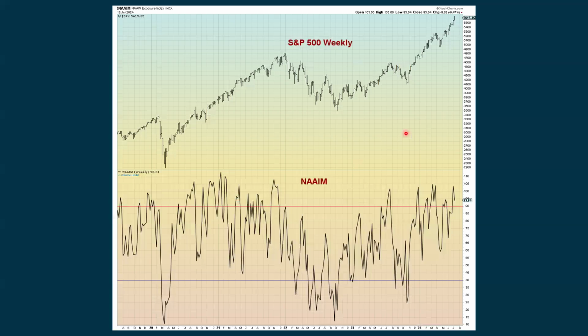Also, the active asset managers, they're getting positive. In fact, maybe a little too positive. And these folks are human beings and they have peer pressure and they have quarterly reports and they have clients they have to answer to. And if they can't even beat the S&P 500, they're not going to be an active asset manager for very long. And so they have a tendency to act on emotion just like we all do. And they were getting really extreme. Well, they've come down a little bit from that extreme reading a week ago, but they're still extreme right now.